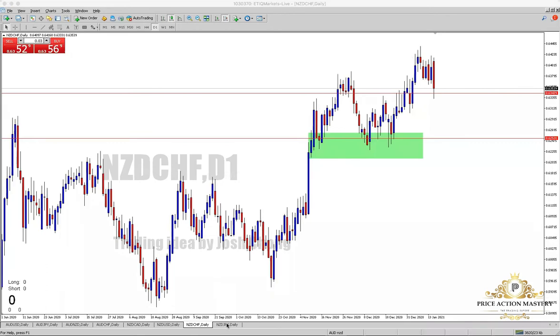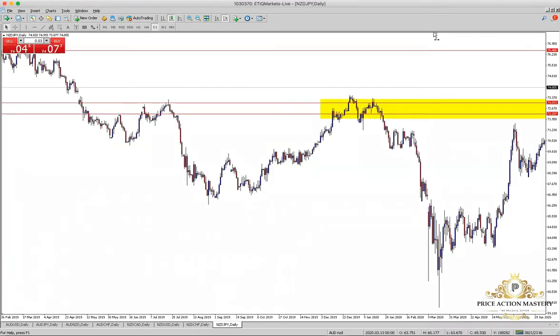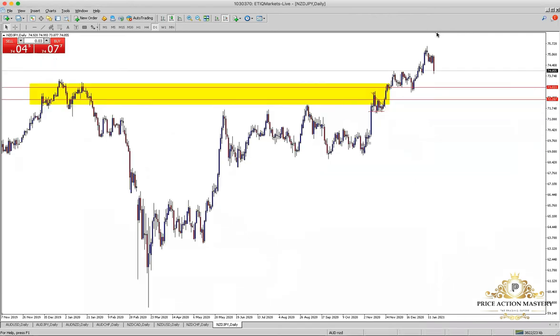The next will be New Zealand yen. Yes, this will be a very good level to buy. But I need to see on Monday that the market can sustain above this level. If Monday cannot sustain above this level, then we can see a downside exposure.